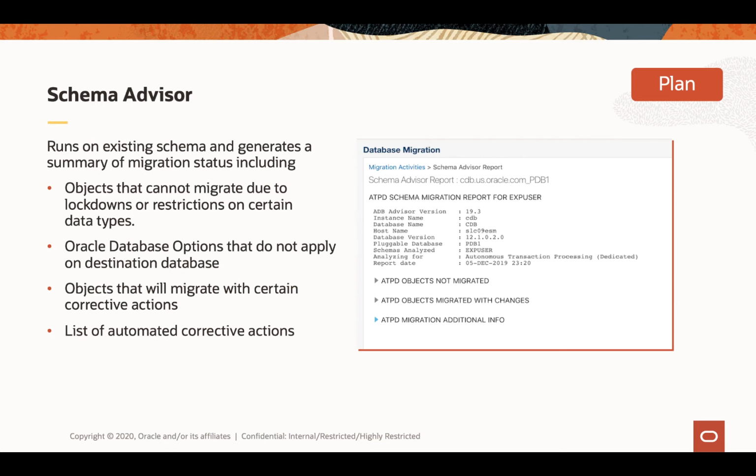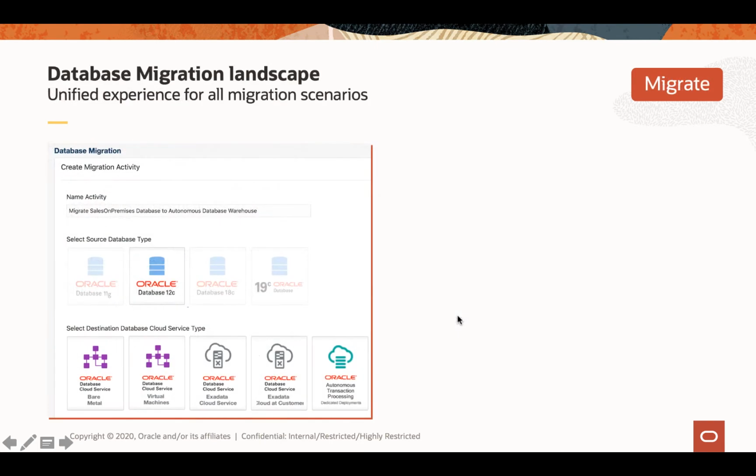There are certain objects that can be migrated, but with a list of changes, and those will also be listed. As you can see in the snapshot on the right-hand side, there is the list of objects that will be migrated with changes.